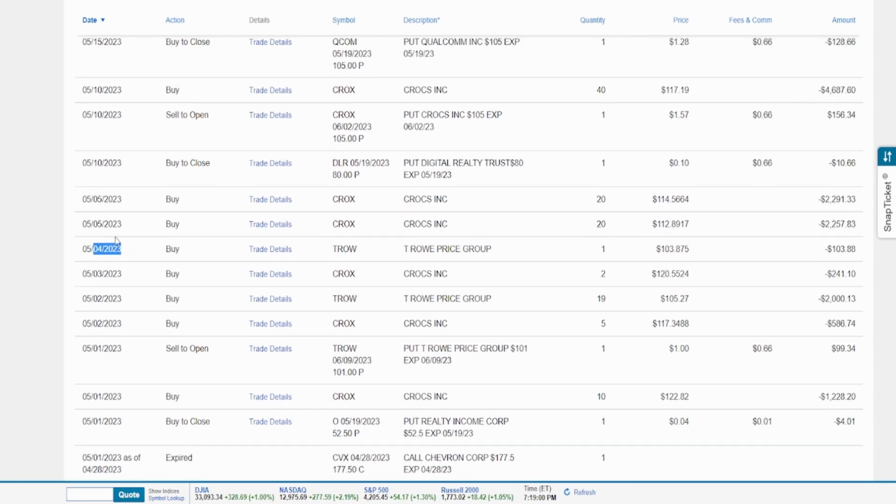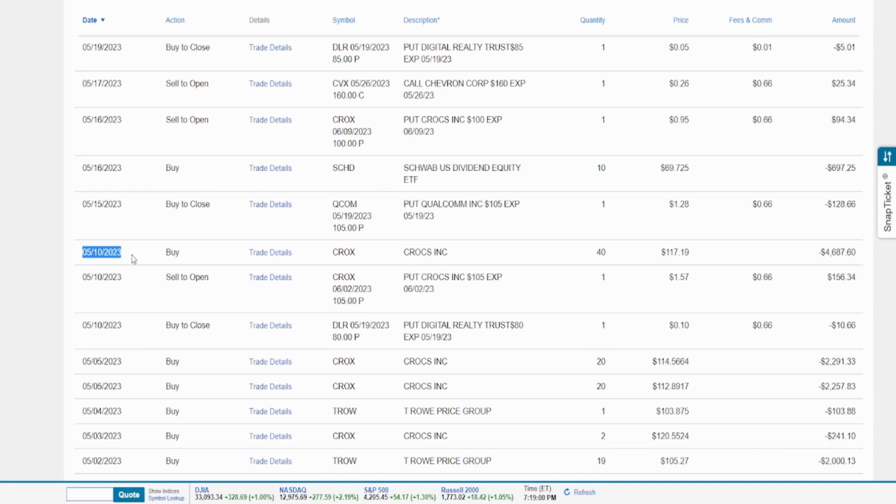On the 5th, I did a couple buys over here. First of all, we did 2 Crocs actually. On the 5th, I did 20 at $112, and on the same day, I did $114 for another 20 shares. On the 10th, I did 1 buy, which was another Crocs buy for 40 shares. And I believe at this point, guys, I have reached a total of 100 shares of Crocs. So, yeah, guys, I am actually the proud owner of exactly 100 shares of Crocs.